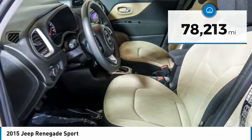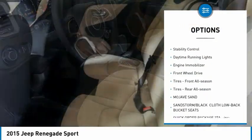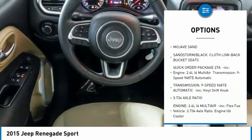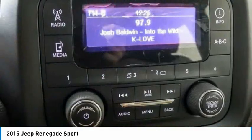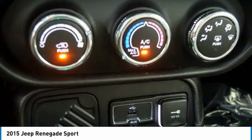Here are some of this vehicle's great options: tire pressure monitor, rear spoiler, brake assist, traction control, stability control, daytime running lights, engine immobilizer, FWD, tires front all season, tires rear all season.